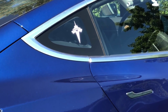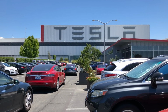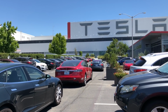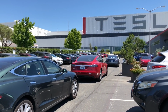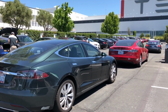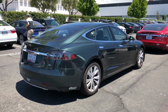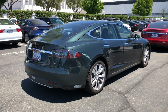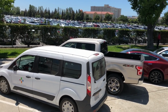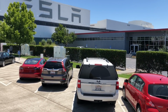The plant seemed a lot busier than it was back in 2015, and obviously now they're producing 3 vehicles. When I went, it was the week following the announcement that they produced 5,000 Model 3s in 1 week. In addition, there were approximately 1,000 Model S's and 1,000 Model X's. So we're talking 7,000 cars in a week. The factory was really busy in there.